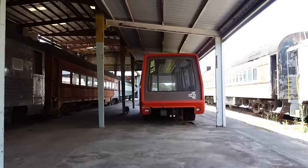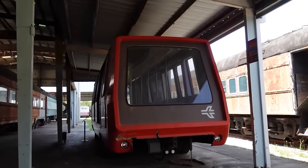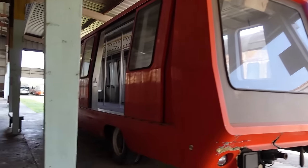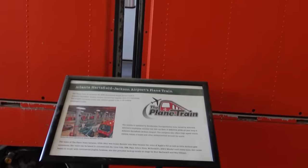Trains! Look at this one. This one looks like an airport train, an air train. These are the ones that take you from terminal to terminal. Look at that, it's so big. Atlanta Hartsfield Jackson Airport plane train. Guys, we actually rode this.